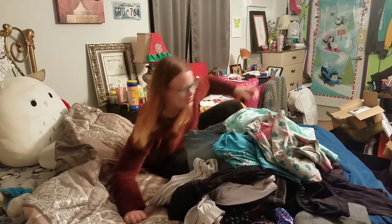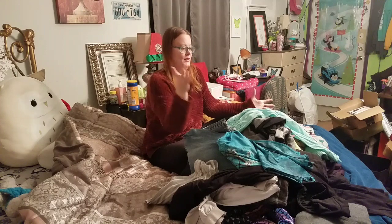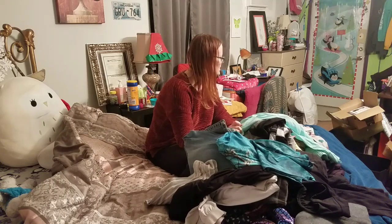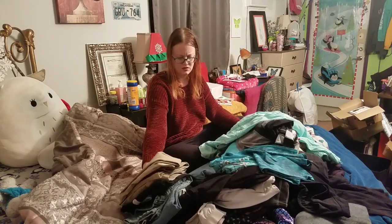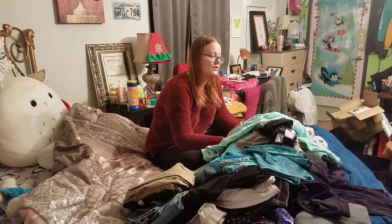I forgot that I had this stuff, my thermals for the winter. I don't know where to put that. I did find my white ones earlier today, but I don't remember where I put them. So yeah, the next step, I guess I could just start sorting stuff now.